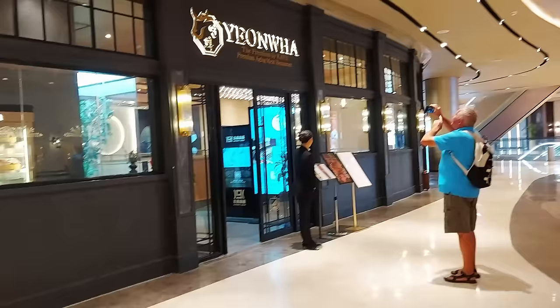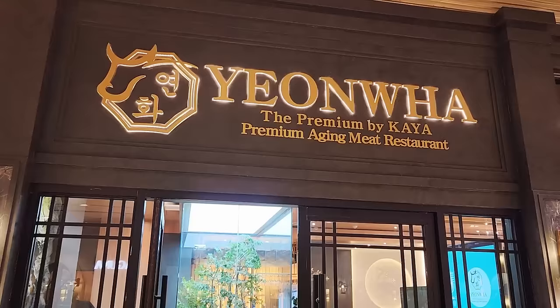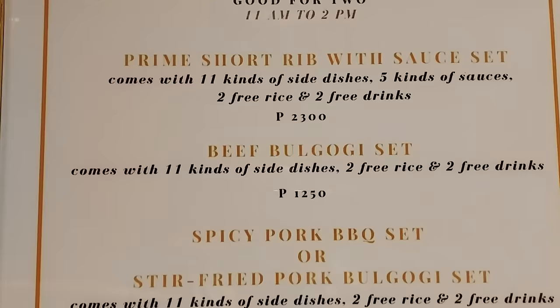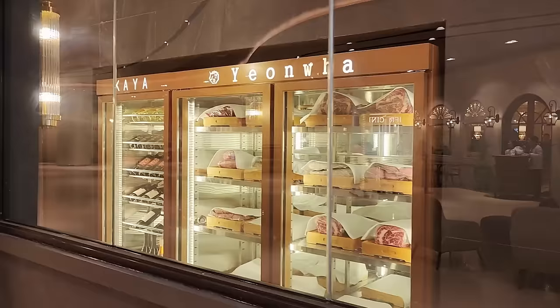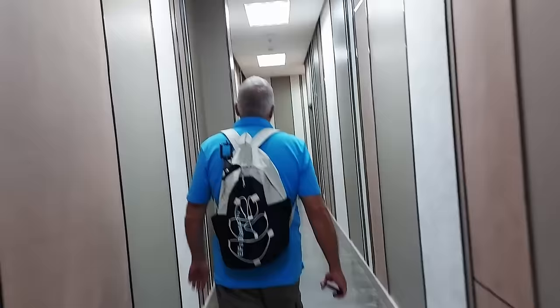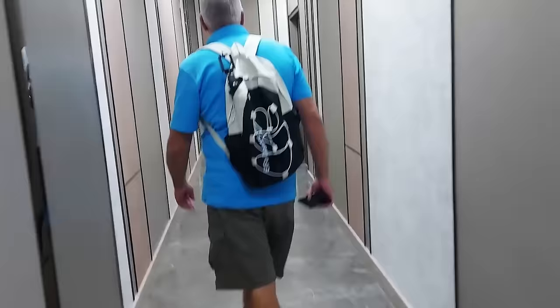Thank you. You're welcome. This is Yumua, and they're promising an aging meat restaurant. This is pretty cool. They've got lunch specials. Prime rib with short rib. Wow. Those sound amazing. Look at these aging steaks. I kid you not. They actually are aging them here. And of course, you gotta have good wine to go with it. What's pretty cool is even the little fire extinguishers have a little something. It's attention to detail that makes these places what they are. Pretty nice.